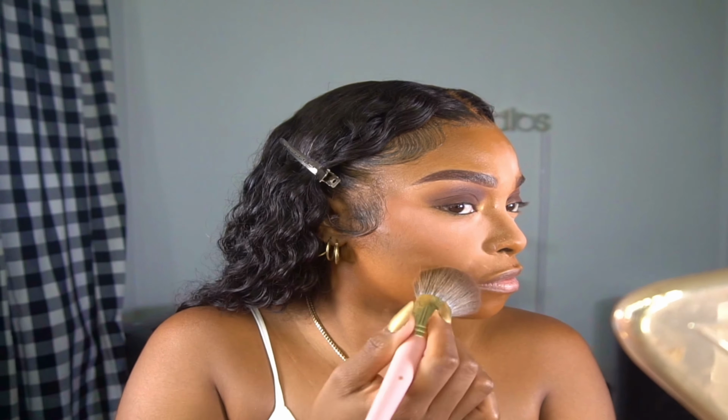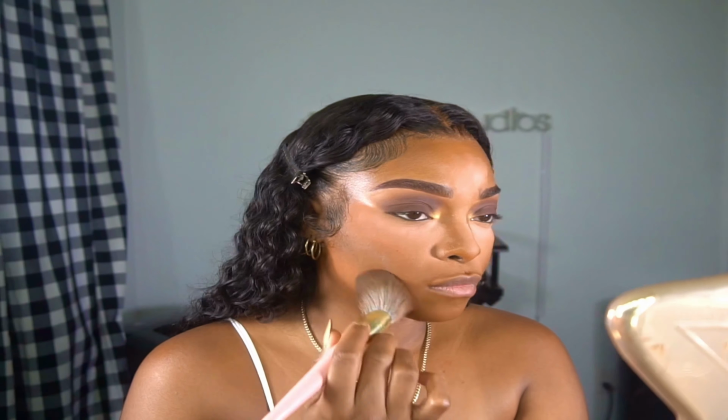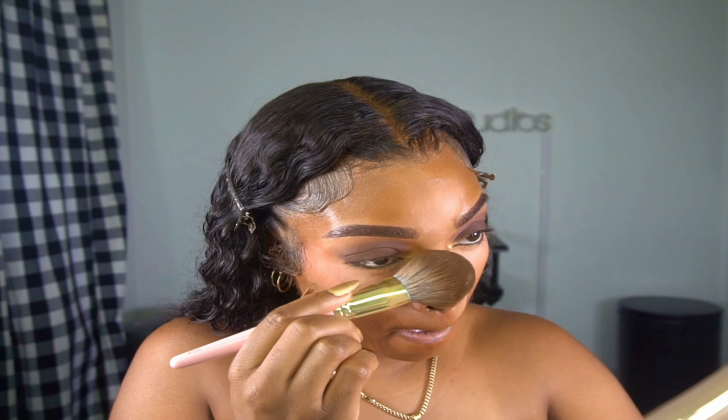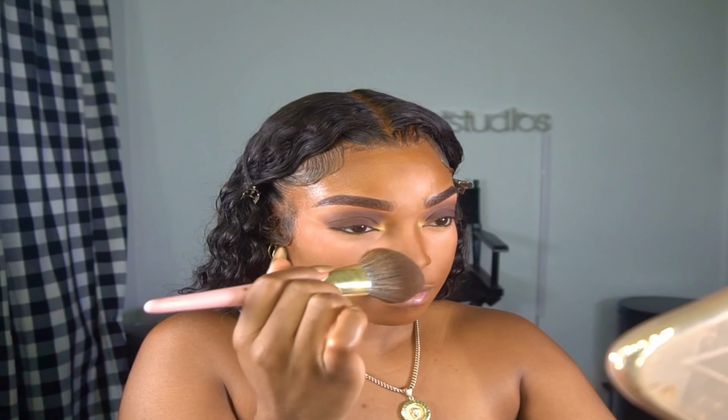So now to set the rest of my face, even where, oh, that's a part that I skipped. So even you're gonna wanna put that translucent powder on the blush part too. So for the rest of the face, I'm just using the Laura Mercier in medium deep, and I'm taking a large powder brush and I'm just basically pushing the powder into my skin.